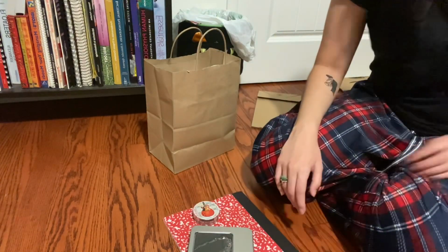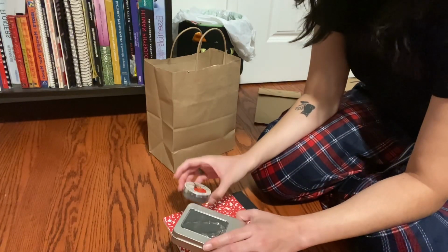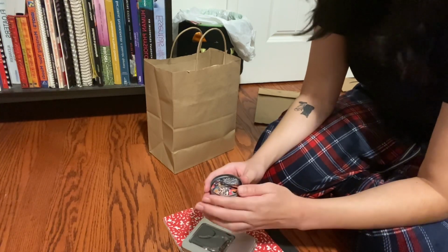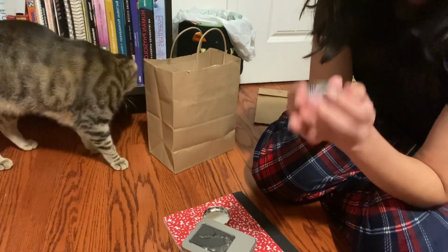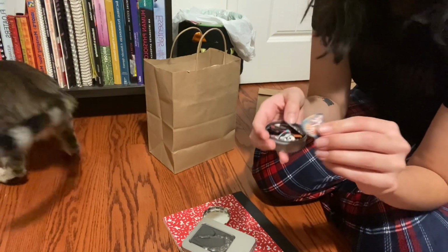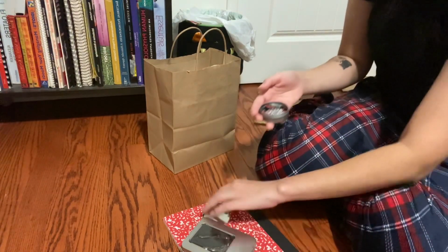Another set of birthday gifts. I got this one first, which I guess you open it like this. But I got him a bunch of guitar picks. Because they have little skulls. Well, some of them do. But anyway, he likes skulls, so I was like, perfect.